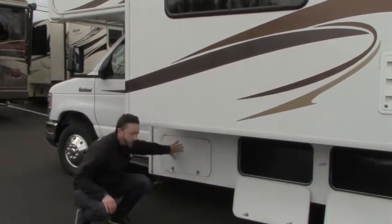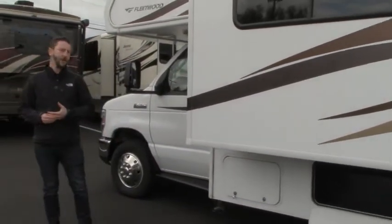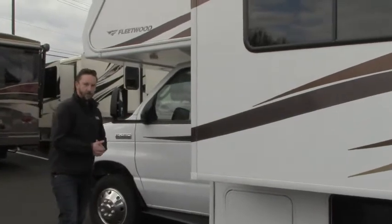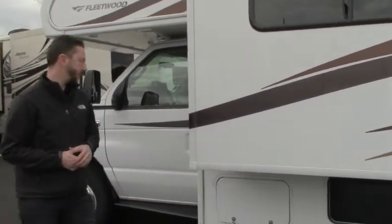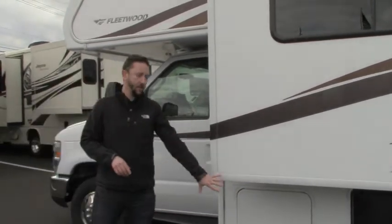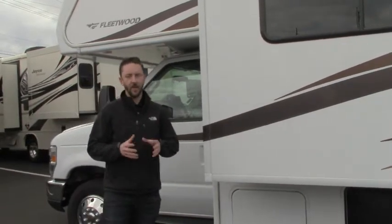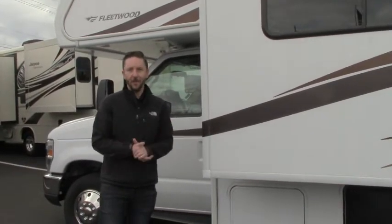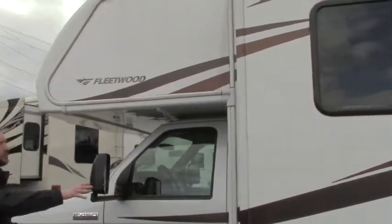It's a Cummins Onan gas generator that's going to go right off of your gas source, so you don't have to worry about siphoning off all your propane quickly running the generator. That does have a fail-safe built into it too, so it's not going to run you out of gas. It will shut off when you get down to about a quarter of a tank. It won't leave you stranded out in the middle of nowhere. We do have a nice slide out on the side of the coach here.